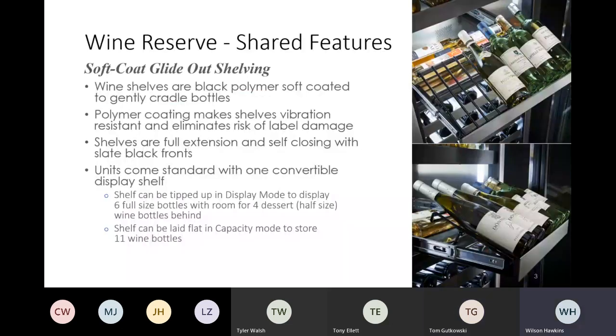Awesome. Thank you, Tom, for that overview. And so that first level of a deep dive we'll take a look at is going to be our soft coat glide out shelving. First and foremost, when we look at our shelving, a lot of times shelving in some other competitors seems to be an afterthought. But for us, we've taken a lot of pride in the design and in the styling of our shelves themselves. So first it starts with the fact that they're a black polymer soft coated.